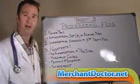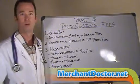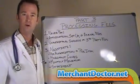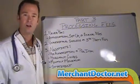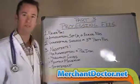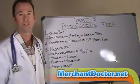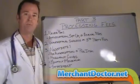Now, the third one here we have is a statement fee. Statement fees are very common. If you're not being charged one, it's probably already been worked into the rates that you're paying. But if you are being charged a statement fee, you should note that it should be less than $10. If it's more than $10, call up and have them reduce it for you. So these are the most common rates and fees that you're going to see on your bill. If you still don't understand your bill after our three-part series, call up your processor and have them go through it with you, or reach out to the Merchant Doctor and we'll be happy to help you with that.